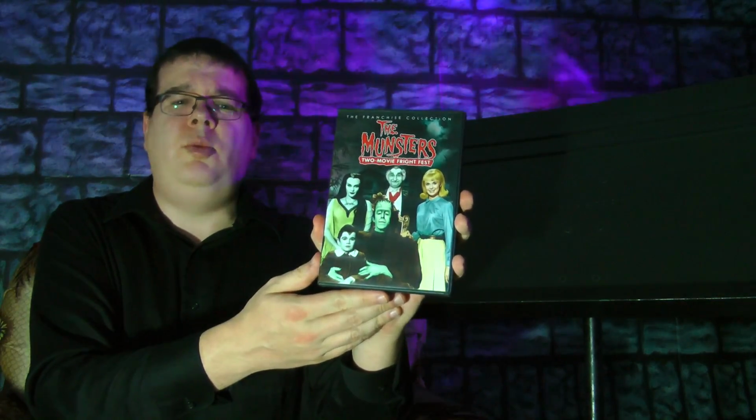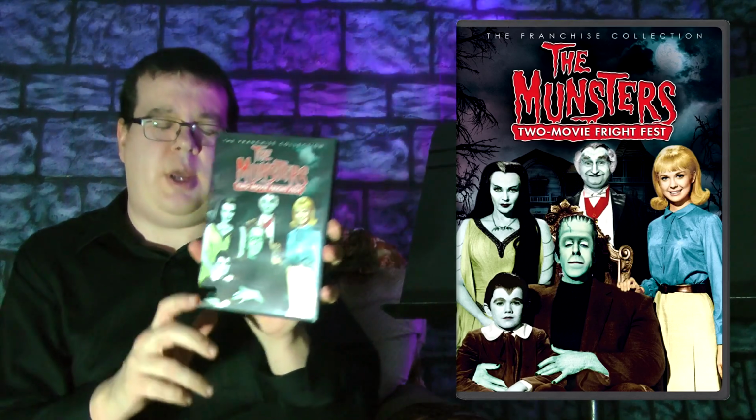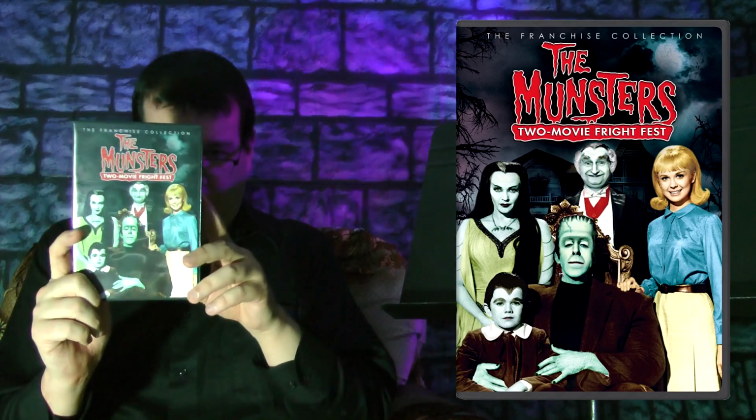So then in 2006 we got this, the Munsters 2 movie Fright Fest. Here's a bit of a higher resolution look at the cover there for you. Yeah, so this basically contains the 2 theatrical movies, Munsters Go Home and The Munsters Revenge. Little side story there, Munster Go Home was Rosie's introduction to the Munsters. We actually watched that shortly after I got the DVD.